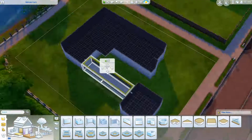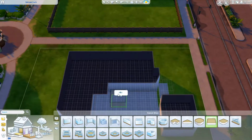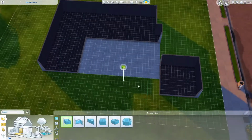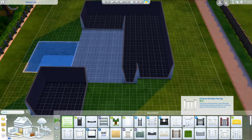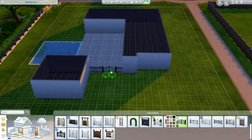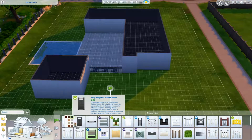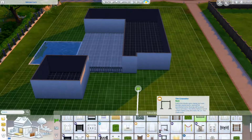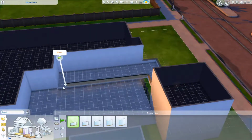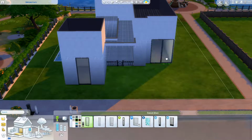As you can see at the front, there's that square part there. That's a little self-contained flat. I imagine it as a family home, and then the grandmother living there. It was built for her and made to look like part of the home, like an extra addition at a later point. That's kind of how I pictured it, and this is how it's turned out. I actually quite like how it turned out.